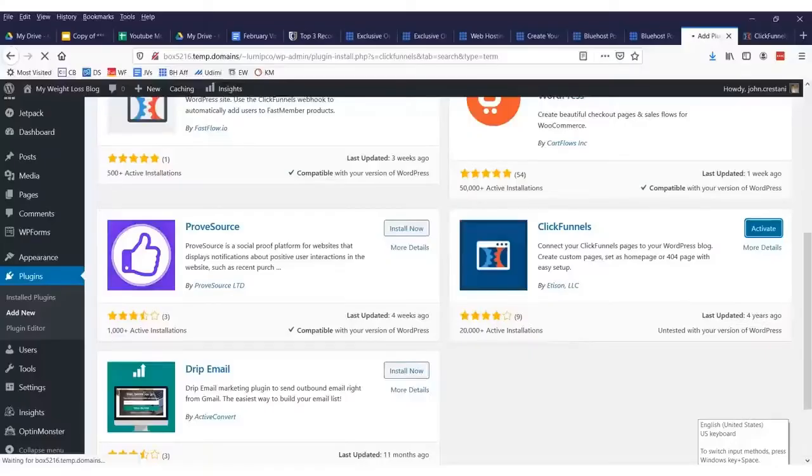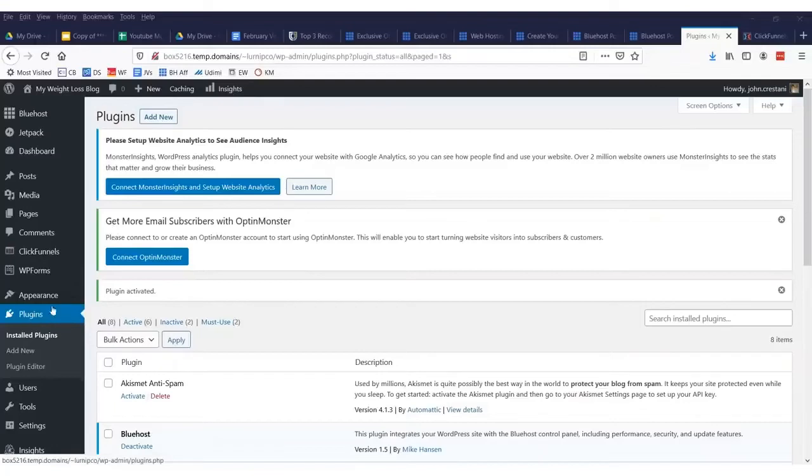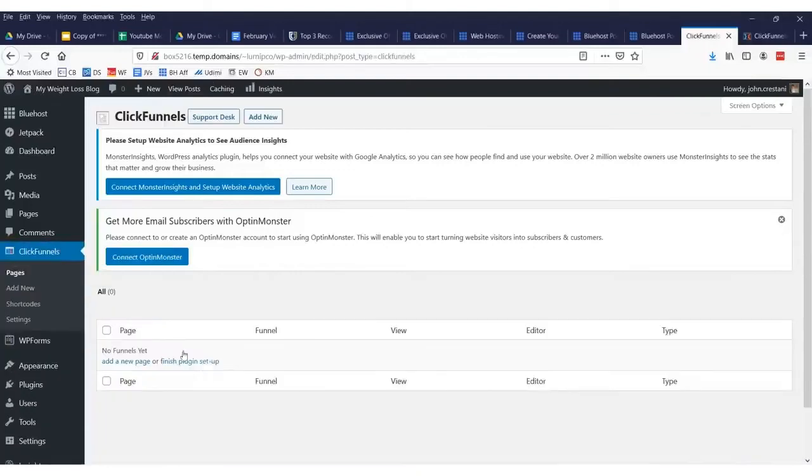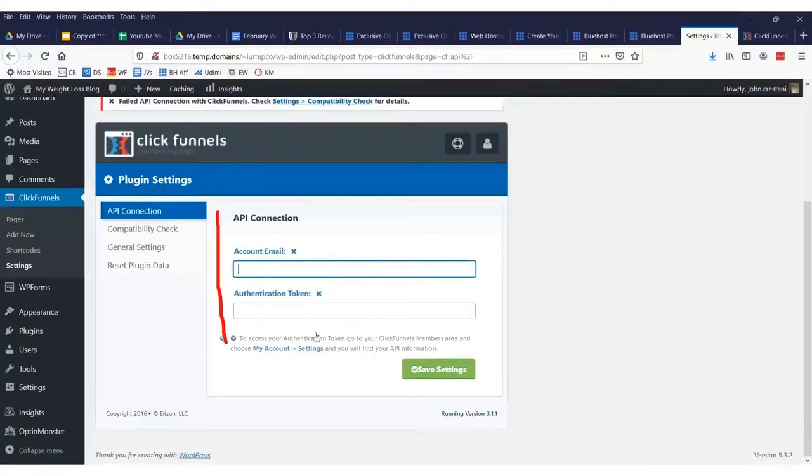It's really cool. So you click activate, and then where you'll be able to connect things is you'll go over here, right in between here, ClickFunnels, and you'll click right there. New plugins you install will typically show up under the plugins area, or they'll create their own little sidebar icon within WordPress. And in order to connect things, you have to click finish plugin setup. And then you will type in your account email and your authentication token, which you just email ClickFunnels support. After you sign up, you'll just respond to the email and ask them what your authentication token is. And then you will be able to design beautiful websites.